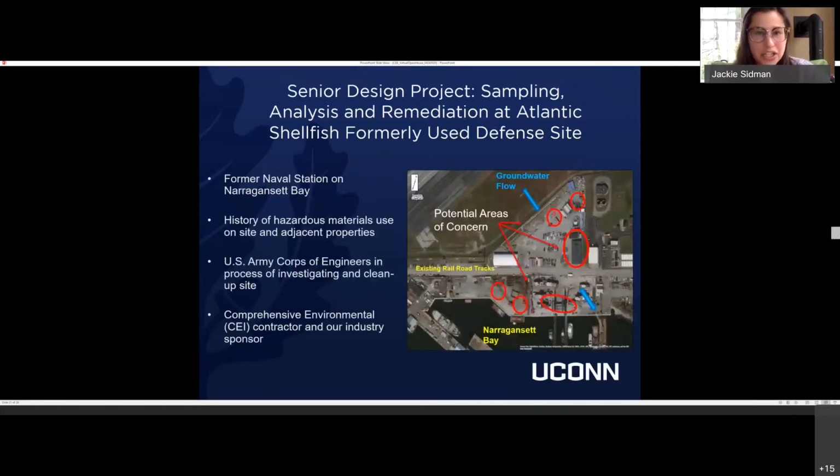My senior design project was more environmental than the other senior design project that we just went over. It was for sampling, analysis, and remediation of a site called the Atlantic Shellfish Formerly Used Defense Site, or FUDS. A lot of acronyms in both these industries, both civil and environmental. It was a former naval station on the Narragansett Bay in Rhode Island. We got to visit the site, which was really awesome to see in person. The site and the surrounding areas have a history of hazardous material use, which ended up in the groundwater and the soils, which is a hazard and needs to be remediated.